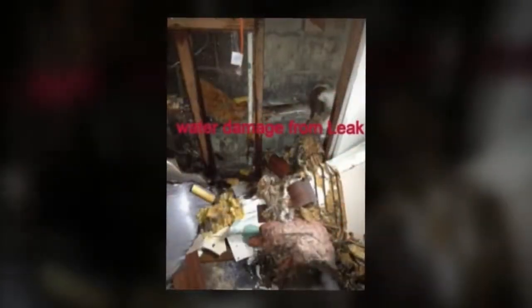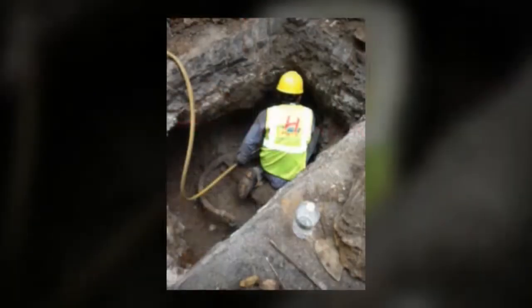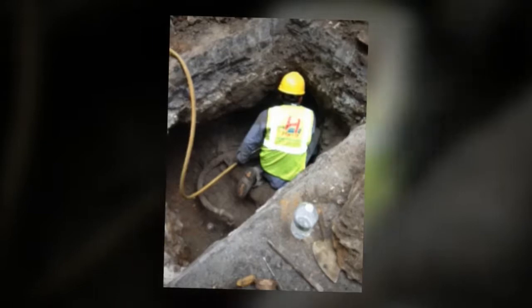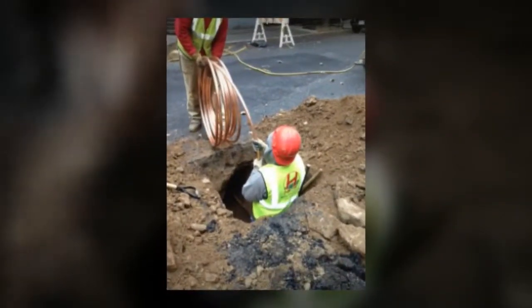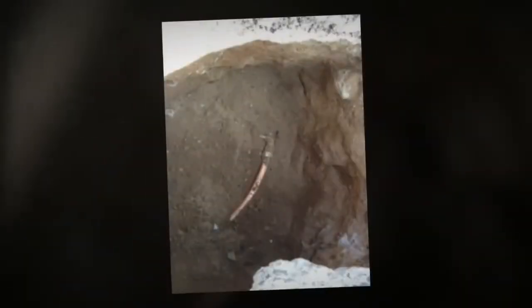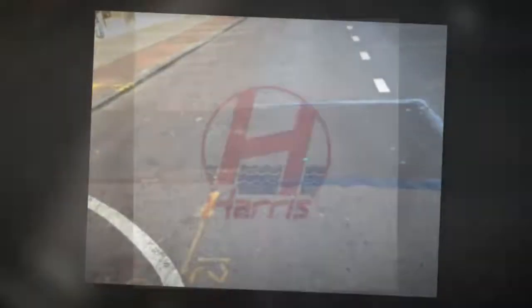They were able to save the house from any additional damages. The crew now prepared the roadway for the pipe installation. And shortly after, the new copper pipe was installed. And now the new pipe is successfully connected to the city water main. The roadway was paved the very next day.